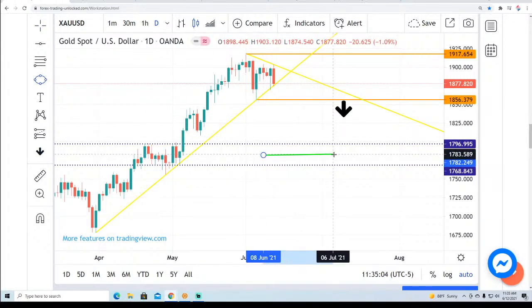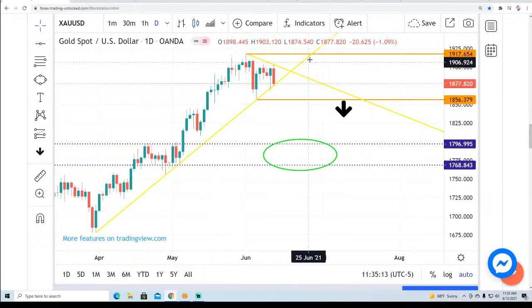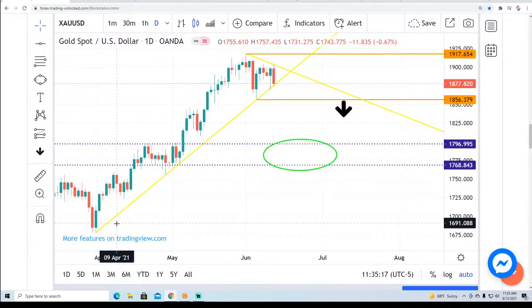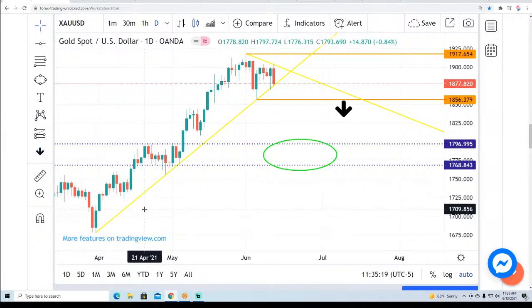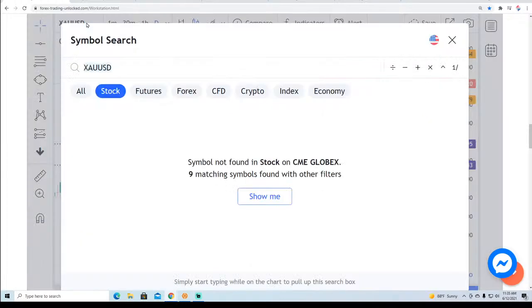So should we continue, if we make newer move lows, that would confirm that the bearish correction is in place, because we have this upward sloping support line that is holding up the current trend that's been going on since April. Be mindful of this as we talk about the yen and a couple other currency crosses. All right, so enough of these alternative markets.